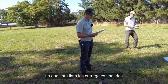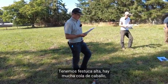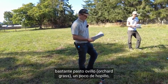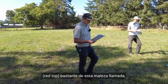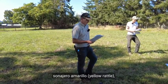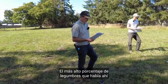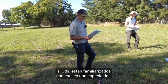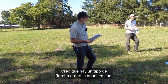So what this list gives you is a sense of what the dominant species are here. Tall fescue, there's a lot of horsetail, quite a bit of orchard grass, a little bit of redtop, quite a bit of this weed called yellow rattle, and a few other grass species. The highest percent legume that was there was the small hop clover. I don't know if folks are familiar with that. I think it's an annual, with a little yellow flower on it.